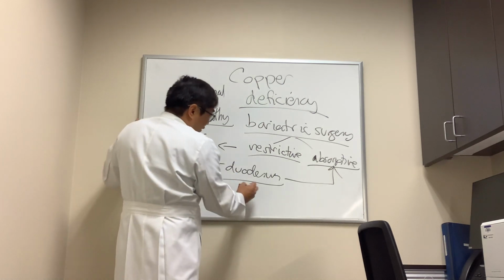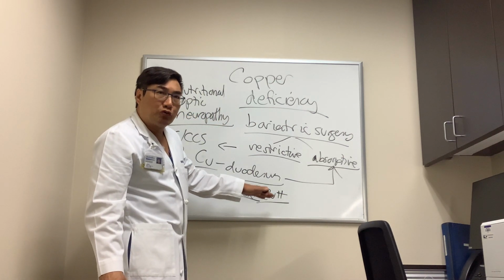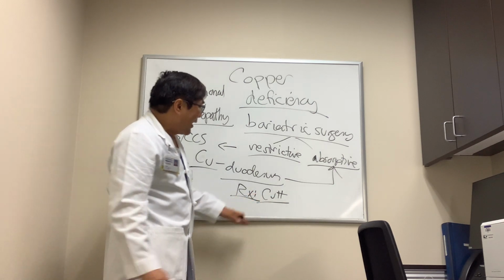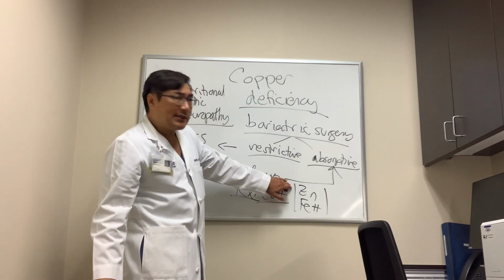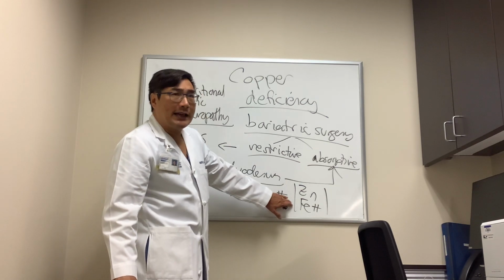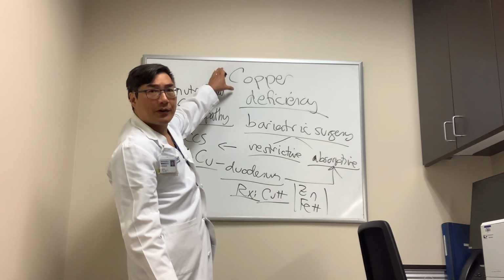The treatment, of course, is to make the diagnosis first, which is checking the copper levels as well as ceruloplasmin and the 24-hour urinary copper. And we have to check the zinc and the iron, because excesses of zinc can actually impair the absorption of the copper as well, as can iron. So too much of zinc and iron can worsen too little of copper.